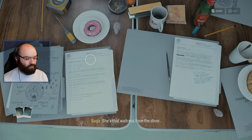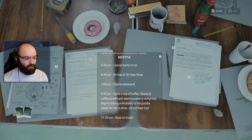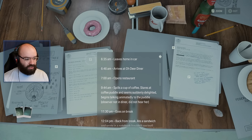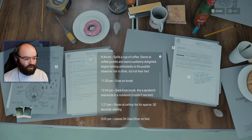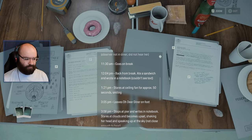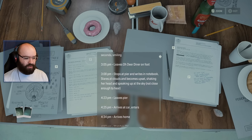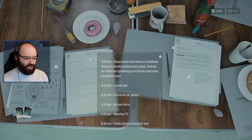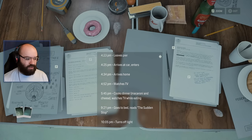Rose. She's that waitress from the diner. Rose Marigold Observations. Okay, 21 of the 3rd, 2014. Leaves home in car, arrives at Odia Diner, opens restaurant, spills a cup of coffee, stares at coffee puddle and seems suddenly delighted, begins talking animatedly to the puddle. Observer not in diner, did not hear her. Goes on break, back from break, ate a sandwich and wrote in a notebook. Stares at ceiling fan for approximately 50 seconds, smiling. Leaves Odia Diner on foot, stops at pier and writes in notebook, stares at clouds and becomes upset, shaking her head and speaking up at the sky. Leaves pier, arrives at car, enters, arrives home, watches TV, cooks dinner, macaroni and cheese, watches TV while eating, goes to bed, reads, turns off light.